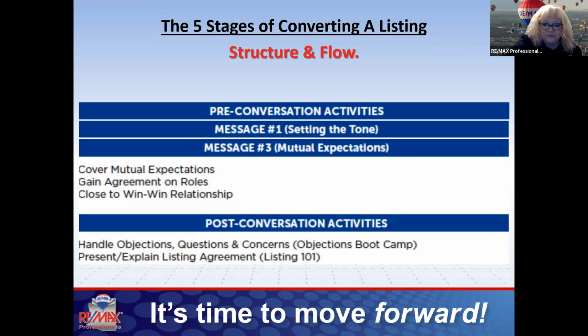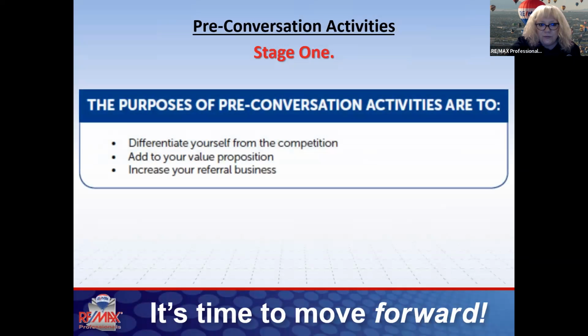Right. All right, so stage 1. So the purpose of stage 1, let me get, I feel off because I don't know where I am in my materials here. So give me a second. Maybe not. Okay, well, all right. We're going to stick with PowerPoint.